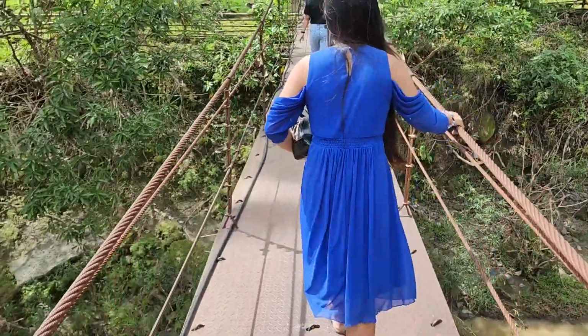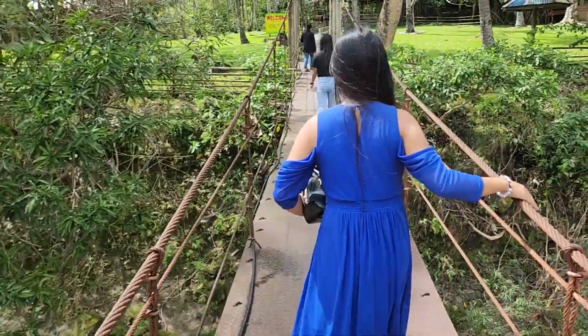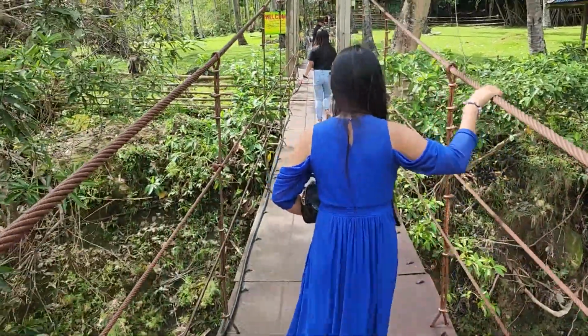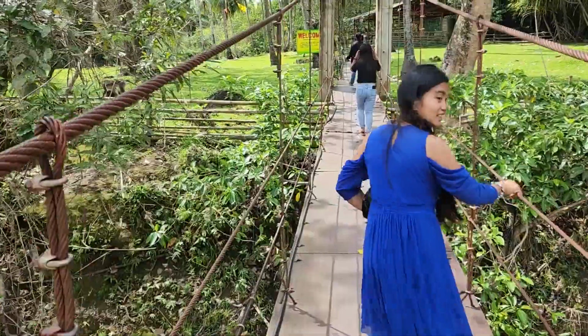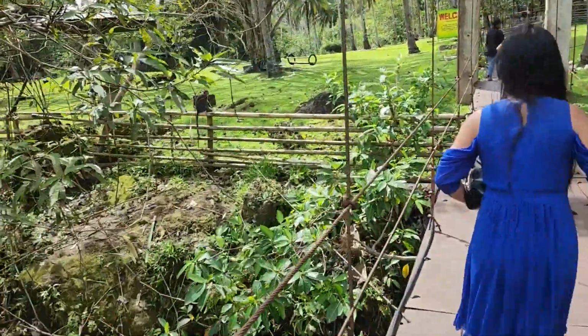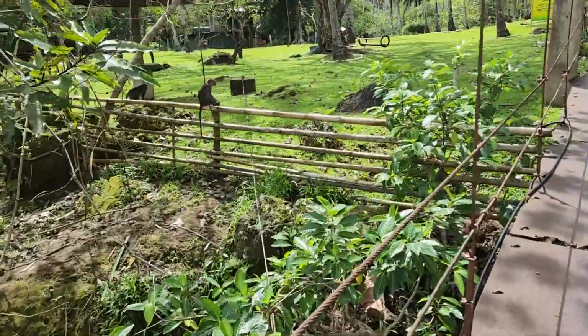Wow. Oh, there's the monkeys. When we were coming across, there were three on the bridge, and they moved out of the way when Grisella came through. There's a little guy there. Hello there, fella.